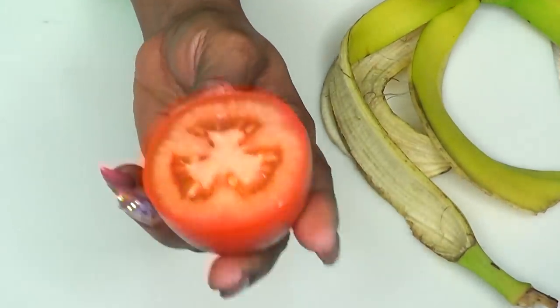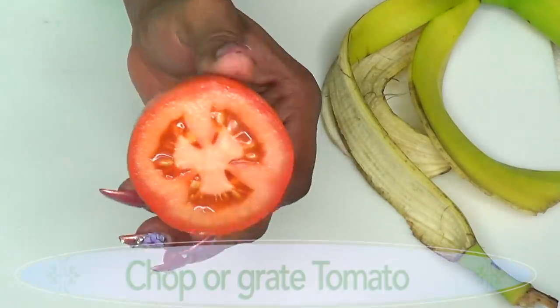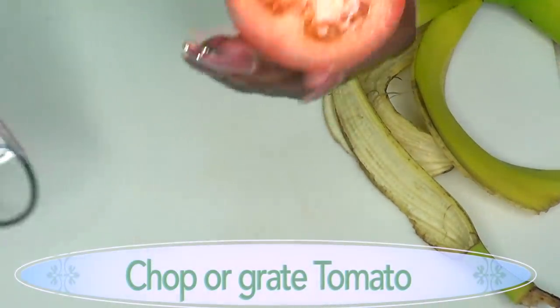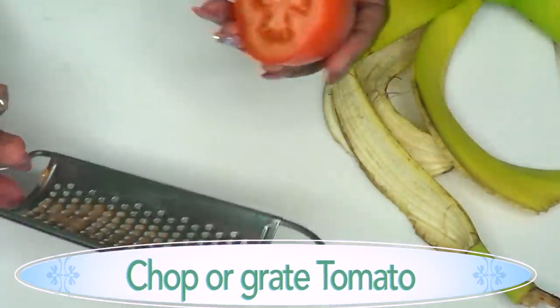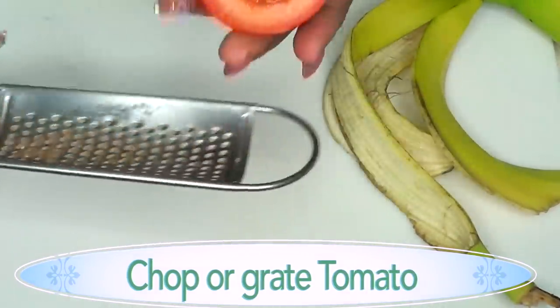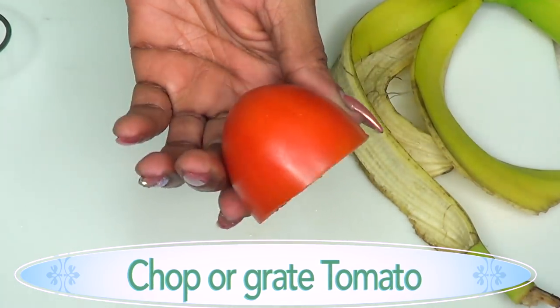Now to begin, the first thing I'm gonna do is blend the tomato. If you do not have a blender, do not worry. Go ahead, use a grater and just grate the tomato. You're still gonna get the juice from the tomato, okay? Now I have a blender, so I'm gonna chop this and I'm gonna blend.